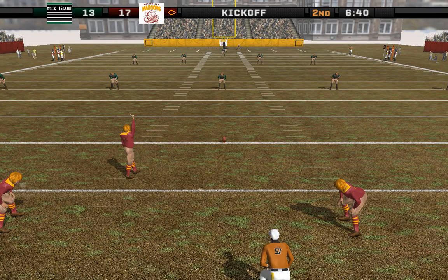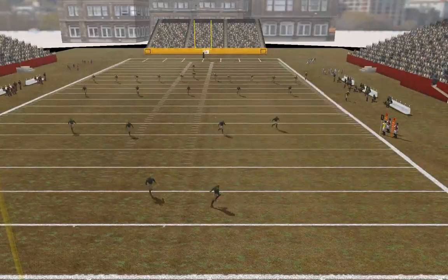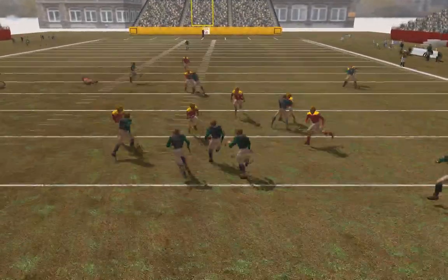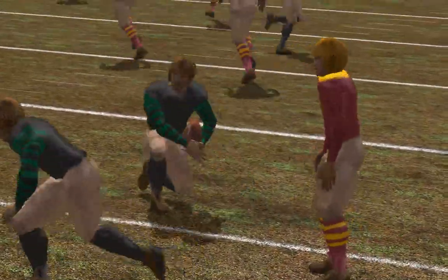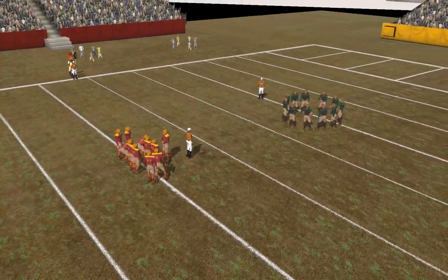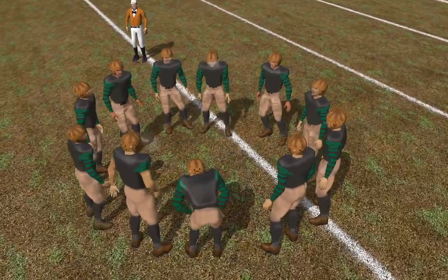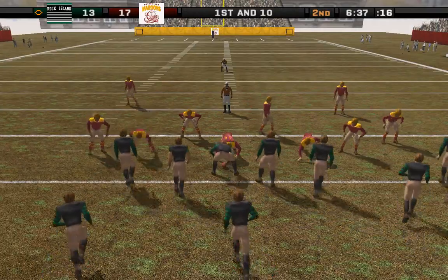Number 5 is back and ready to put this one in the air. From the 9, Novak is able to get it to the 26. Ball on their own 26. Ball on the 26-yard line.